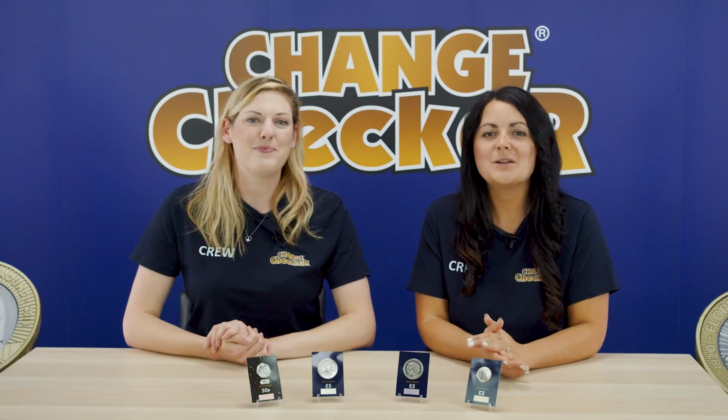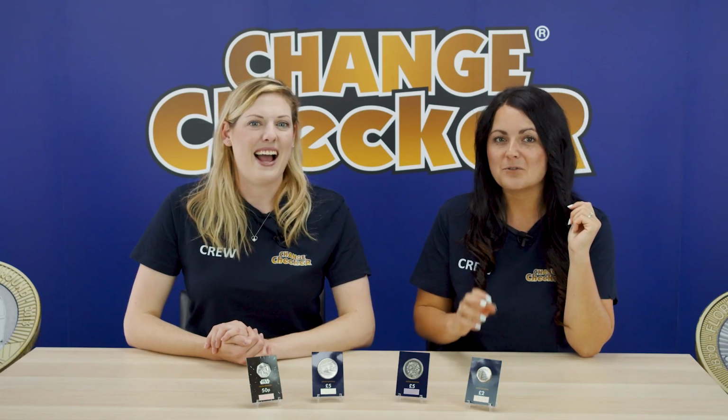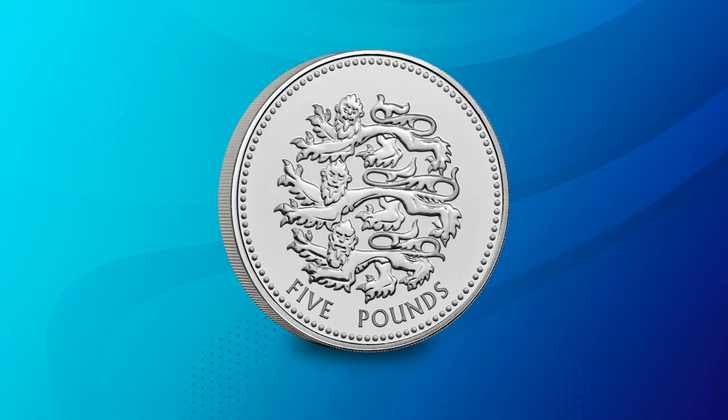England brought football home back in 2022 when they won the Euros. So let's see if they can do it again with a World Cup win, because that would just be incredible. And of course, for owners of this £5 coin, what an experience to say that you have the £5 celebrating the World Cup winners. Yeah, with those 3 lions. Yeah, so very patriotic. Yeah, we love this coin.